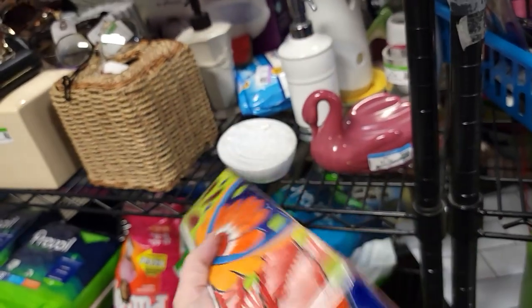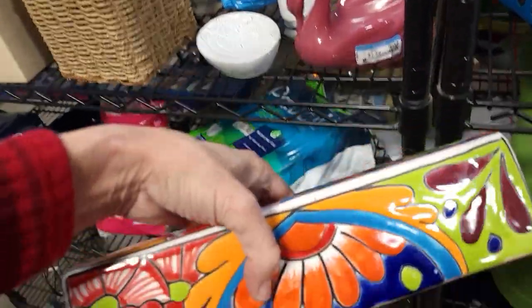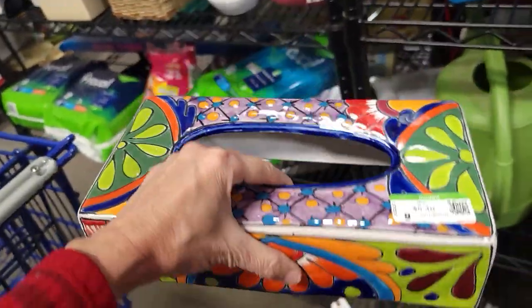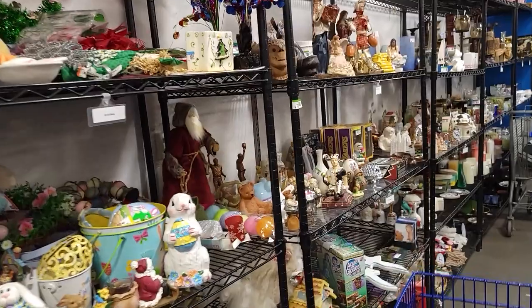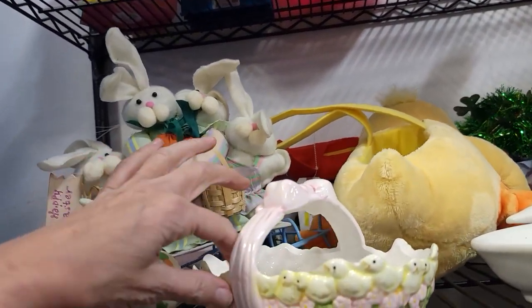This is Mexican Talavera, and I don't normally pick up Kleenex box things, but the Talavera is so gorgeous that for $5.49, I am going to. This is the row that I did so spectacularly on last time that I'm excited to hit it again and see what goodies are here this time.